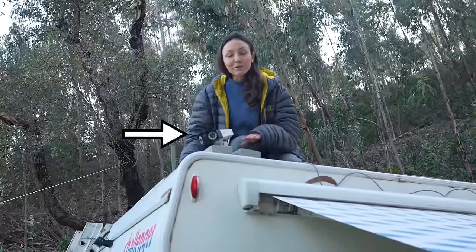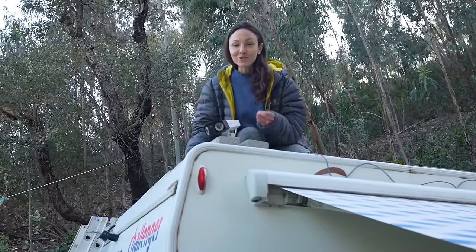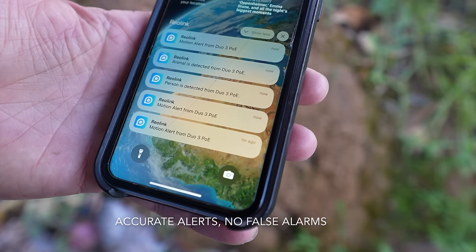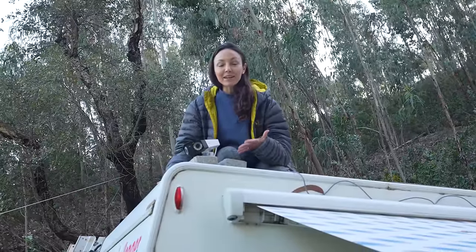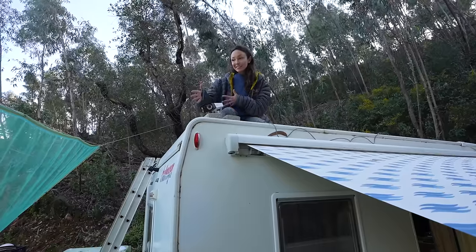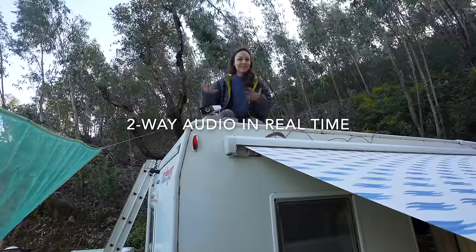Drew just mounted the Duo 3 on top of our camper van here, and I am just so stoked about the motion tracking technology and that both of the lenses in this camera have smart technology that allow them to distinguish between people, animals, or vehicles so that we know what is happening at our home, whether we are here or we're away. We are able to monitor everything. So if somebody's detected on this camera, we, through the app, are able to talk to them from wherever we are.